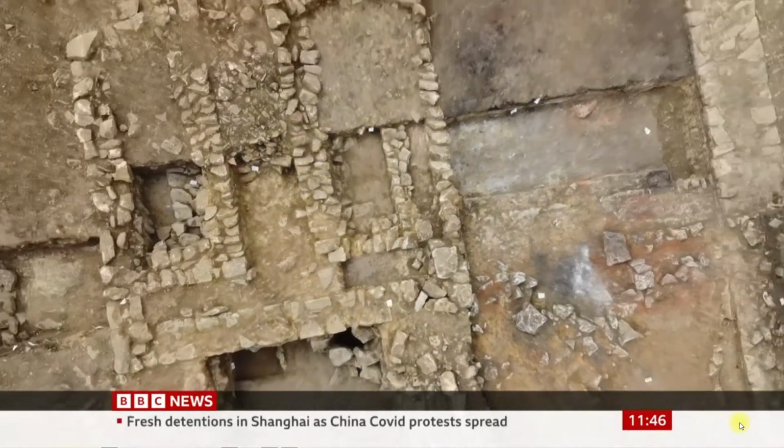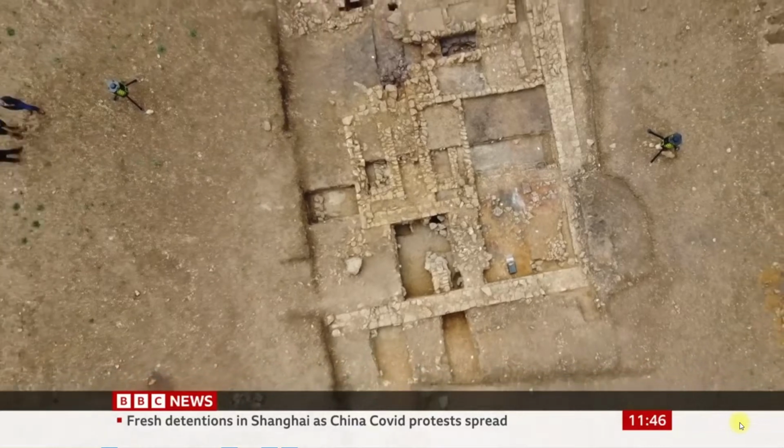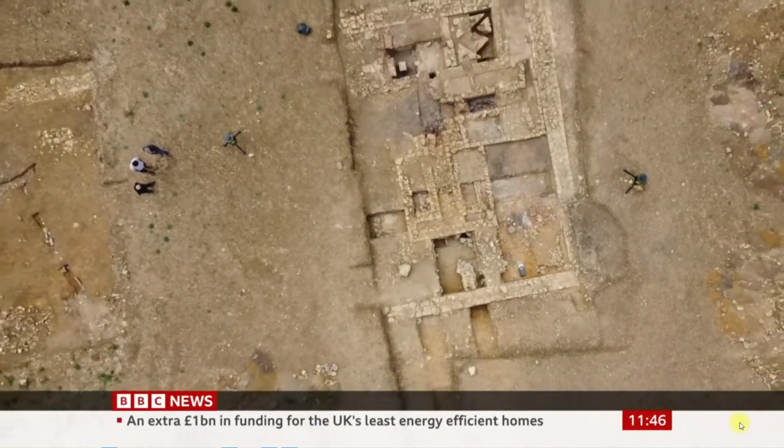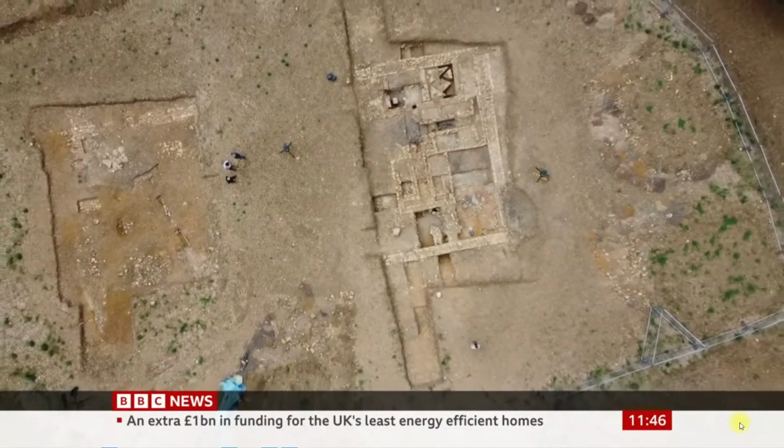They think the site's possibly 100 years older than previously thought, although the mosaics were added much later in the 5th century, a last blast of Roman Britain. Phil Mackey, BBC News, Rutland.